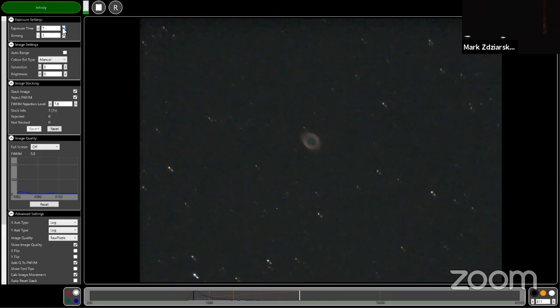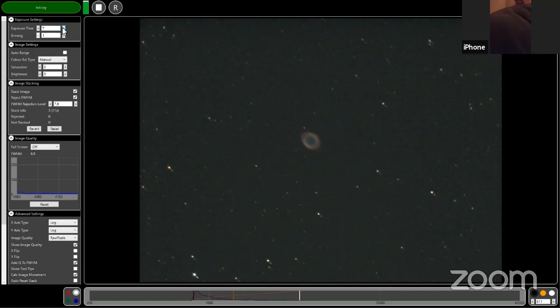Let's see. Pushing exposure just to 7 seconds, stacking from there. So we're trying the Ring Nebula again. What happens here?